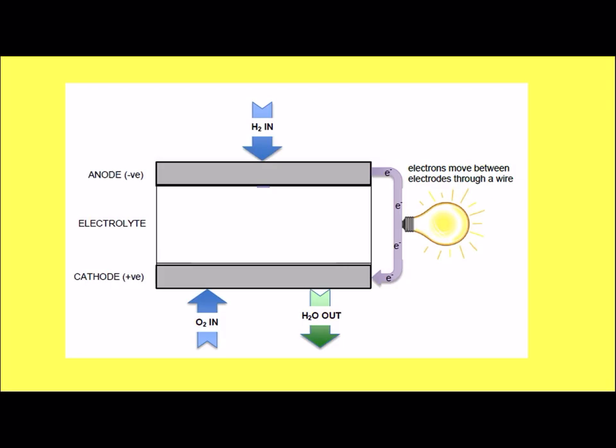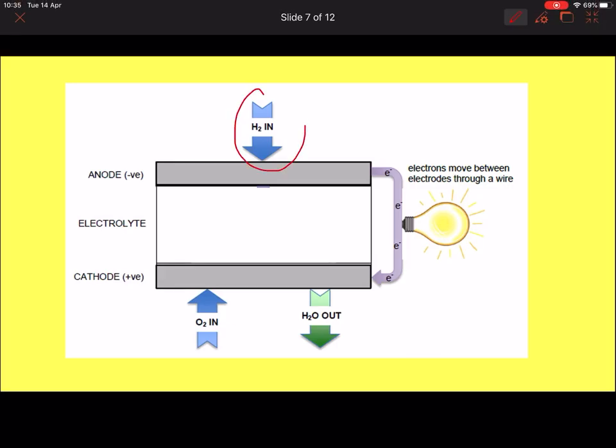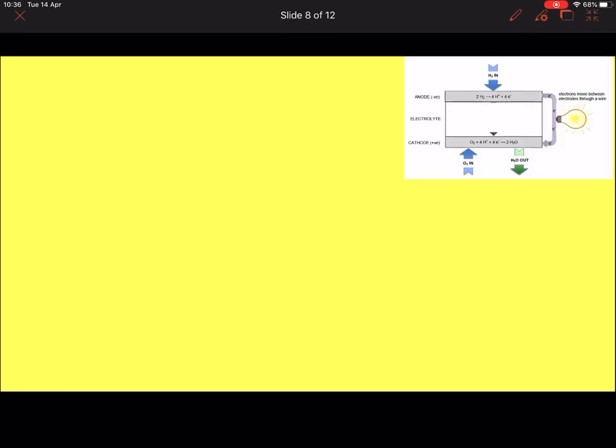Right. Now here's a simplified picture of a hydrogen fuel cell. We've got hydrogen coming in at the negative electrode, and the hydrogen is going to release electrons. We've got oxygen at the positive electrode, and the oxygen is going to gain electrons. Now the hydrogen and oxygen are going to react in the cell, but they need an electrolyte. They're going to react in an electrolyte, and the electrolyte is going to be an alkali. It's a very complicated picture, this. I'm going to talk through it because you're going to have to know some of the details of this cell. So, turn over.